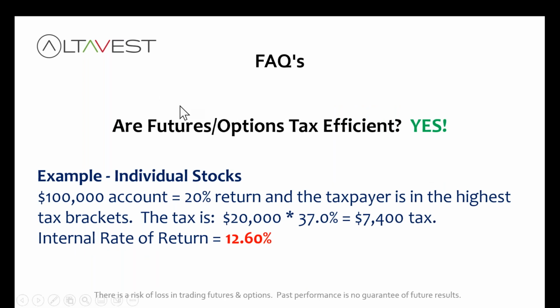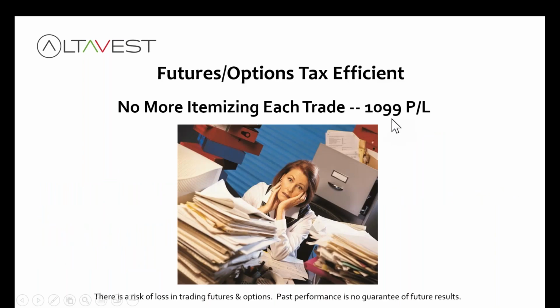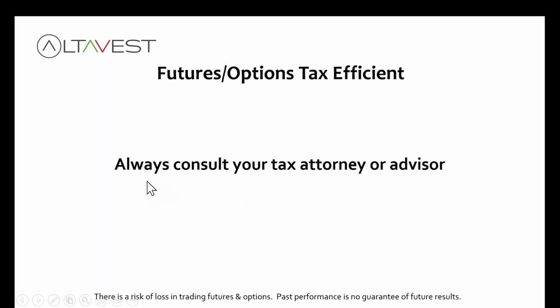So if you have an individual trading stocks and they generate a 20% return, in this hypothetical example, they would pay $7,400 in tax, 12.6% return. But if they're trading futures options, then they have a tax savings of over $2,000 just because it's tax efficient. There's no more itemizing as well with what we do. You just receive your 1099, with the profit or loss, that's it. So always consult your tax attorney or advisor though.